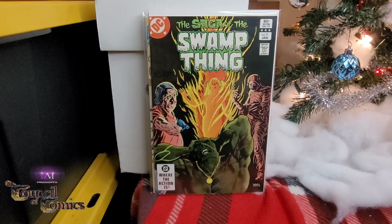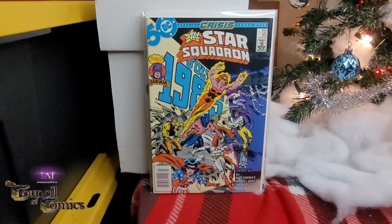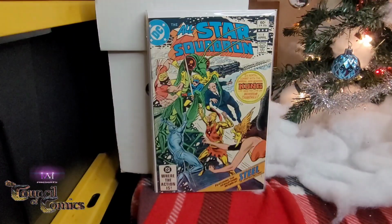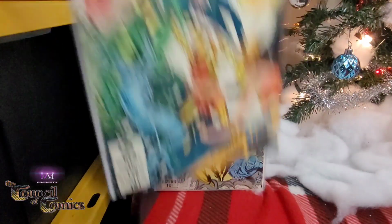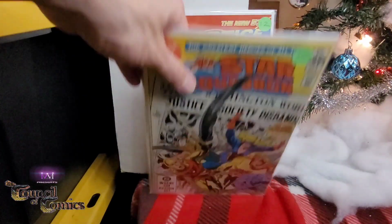Pretty cool. We have the Saga of the Swamp Thing, number 9. Special Crisis Crossover All-Star Squadron number 55 from 1986. Newsstand. All-Star Squadron number 8. Pretty cool. All-Star Squadron number 7. Pretty cool. It's a $10 book.